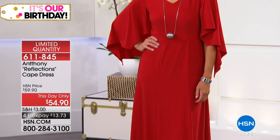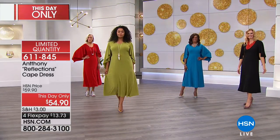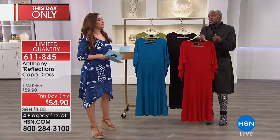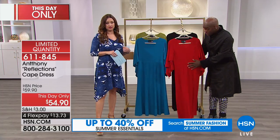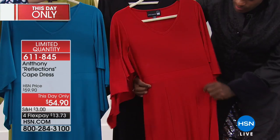That's Sweetest Day. That's Valentine's Day. Yes, I know. It's just so flattering. It's a great color. You don't see a lot of red dresses out there anymore. You see a lot of black, but when you see a red dress, it's a power color. It's also the Cancer Society color. It's red, you know. It's such a pretty color, and I love it so much. It's a good red, too. That is a really deep, rich, beautiful lipstick red.